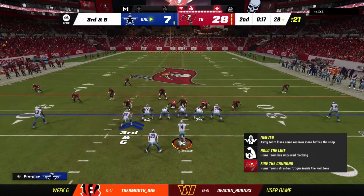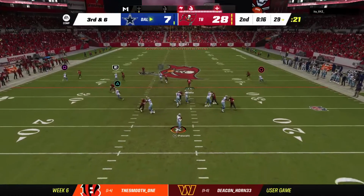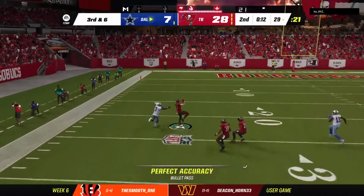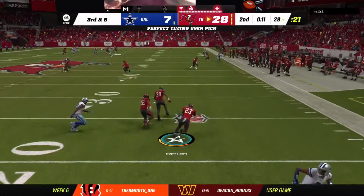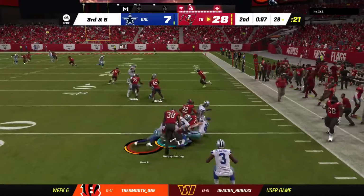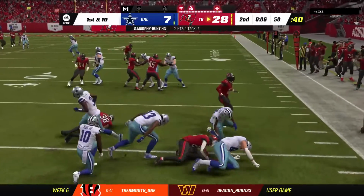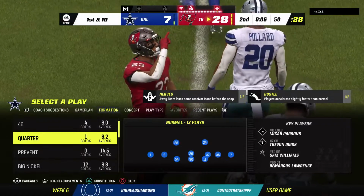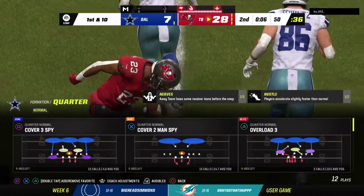On 3rd down, it's Prescott. He's going to look deep down the field. And Prescott, his third interception. Picked up by Sean Murphy-Bunting. And the Buccaneers are going to have the short field here as they'll take over right at the 50. A nightmare of a first half for him.